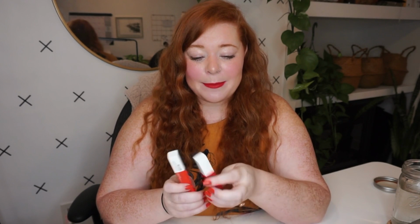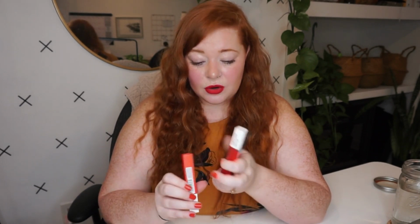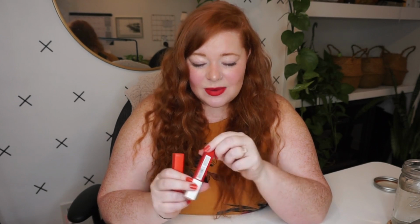My next win is these new lip products. It's what I'm wearing today. It's Maybelline Super Stay Matte Ink. The color I'm wearing today is Heroin, and I also have Dancer, which is a little bit more red, less pink orange. So these are them. Ta-da!